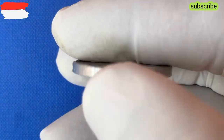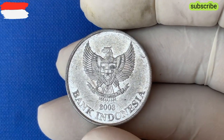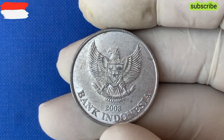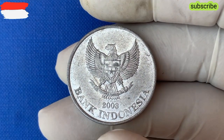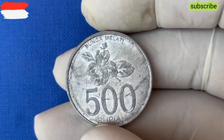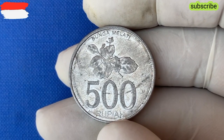As with most coins, those in pristine, uncirculated condition are the ones that attract the most attention from collectors. Coins like these, kept in mint condition without any signs of damage, are becoming harder and harder to find, especially as time passes. And when they are found, they can fetch impressive amounts on the market.